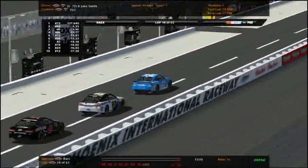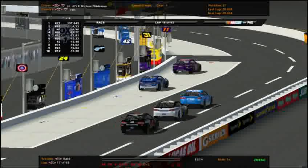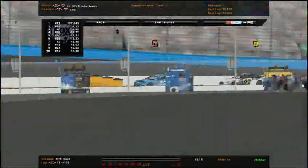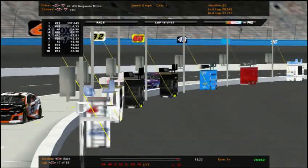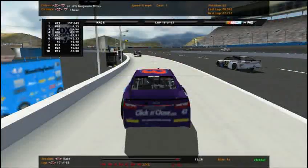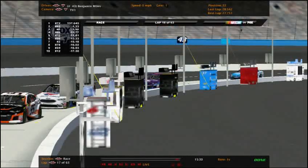Well, a few laps ago I said things have calmed down. Well, so much for that. Michael Whitman on pit lane. Jay Jefferson. Seth Cole's in trouble. Benjamin Miles, he's got rear end damage. He was the leader. He was having such a good run too.